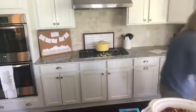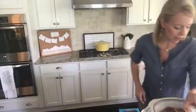I will put the lid on my Crock-Pot. I haven't turned it on yet, but I will turn it on right now.